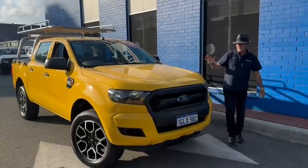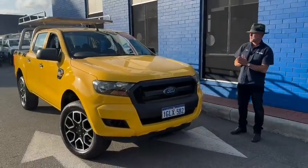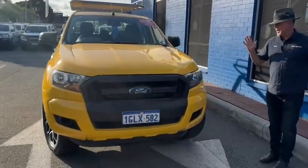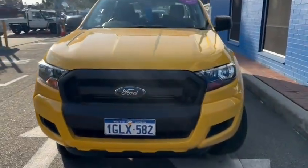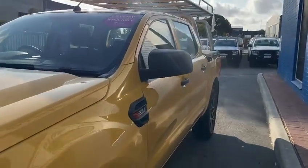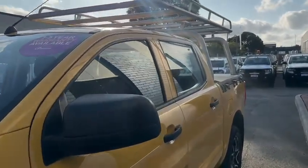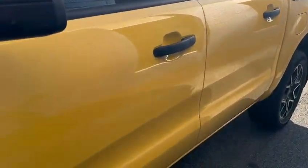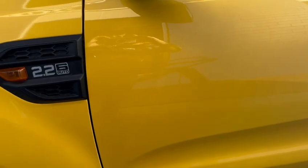My name's Dean. Just want to take a couple of minutes of your time to have a look at another one of these just arrived. An absolute ripper car. Definitely stand out from the crowd with this one. A really solid bright yellow colour and very safe on the road. Have a look down the side, clean and tidy. The paintwork's really good. A credit to the previous owners. Was a building company car, this one, guys.